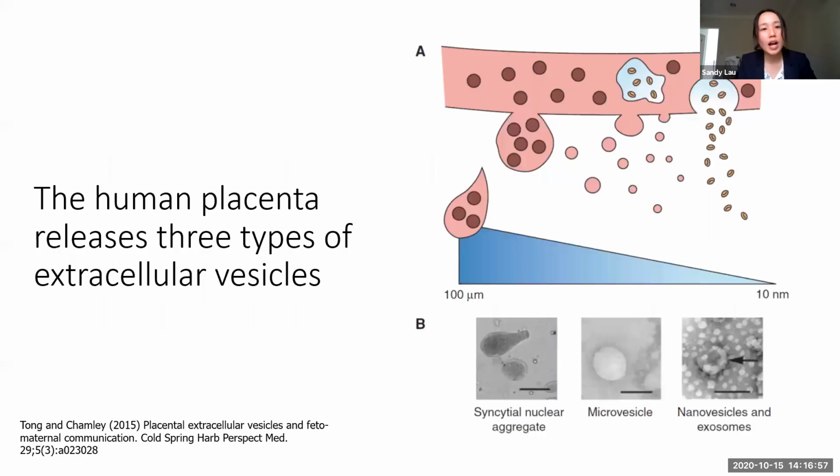So what did we do? This is just a quick reminder for those who don't work with placenta: like other cell types which release microvesicles and nanovesicles, the placenta also releases them. But the human placenta is unique in that it's covered by a single multinucleated cell layer called the syncytial trophoblast. Because that multinucleated cell layer is in direct contact with maternal blood, it can release a third type of EVs, which we call macro EVs or syncytial nuclear aggregates. They are on the larger spectrum, anywhere between 20 to about 400 micrometers in size.